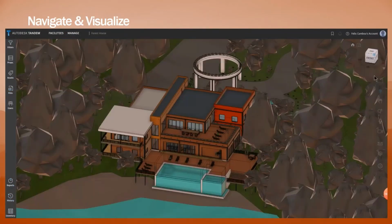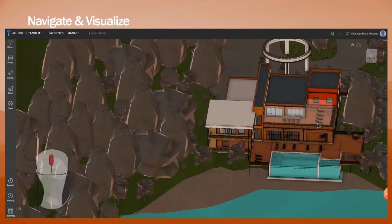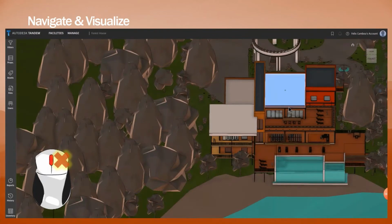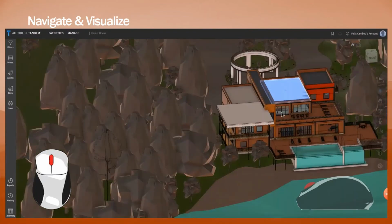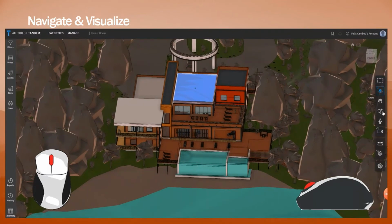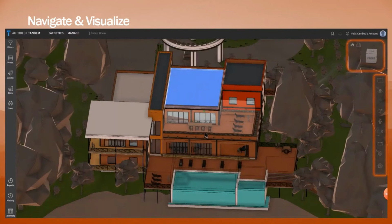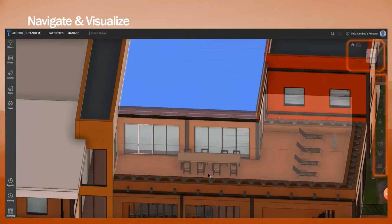Your navigation tools are very similar to the BIM 360 interface. The left and right click on the mouse is used to pan and orbit. The middle scroll wheel lets you zoom in and out depending on where your mouse is located. Then on the right, we have the view cube, camera settings, object properties, and dimension tools.